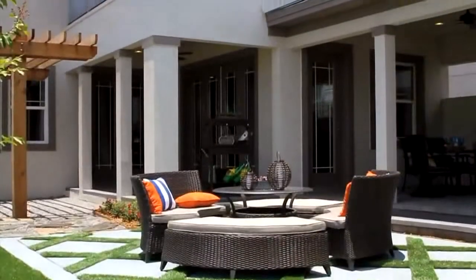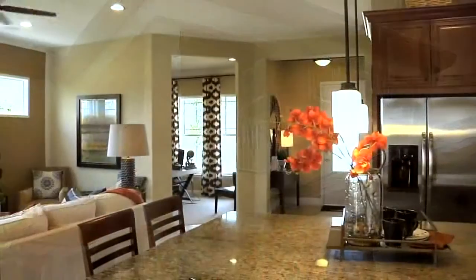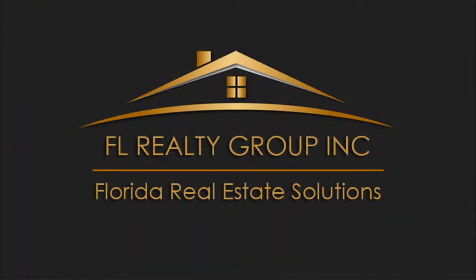The Huxley Grand provides 2,258 air-conditioned square feet with three bedrooms, 2.5 baths, plus a den, loft, two covered lanais, and a two-car garage.